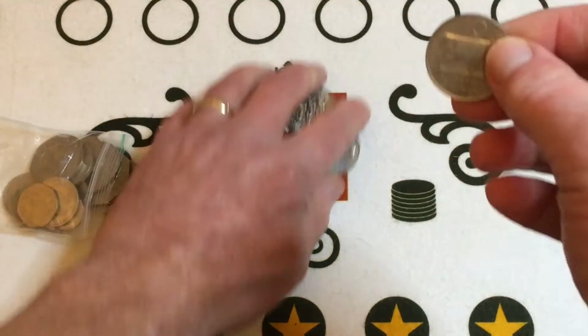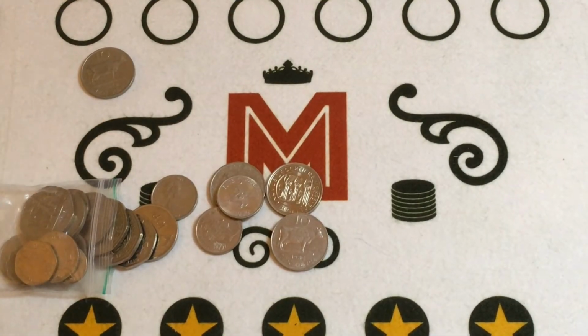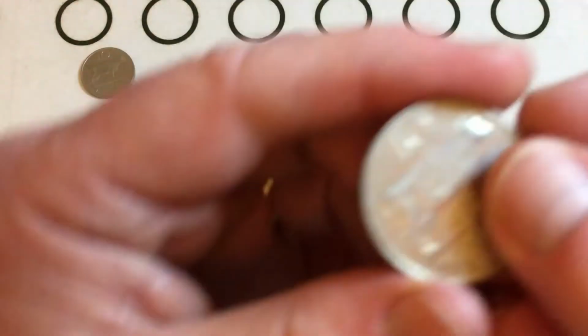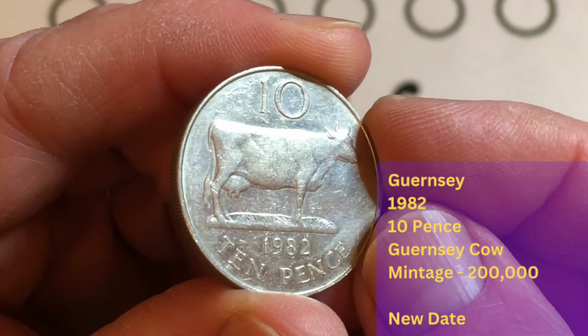And what I will do, if there are any vintage figures, I will actually put them in one of the corners of the video. I'm just going to scatter these out, see what we've got. Oh, I've got another Guernsey cow, 1982.